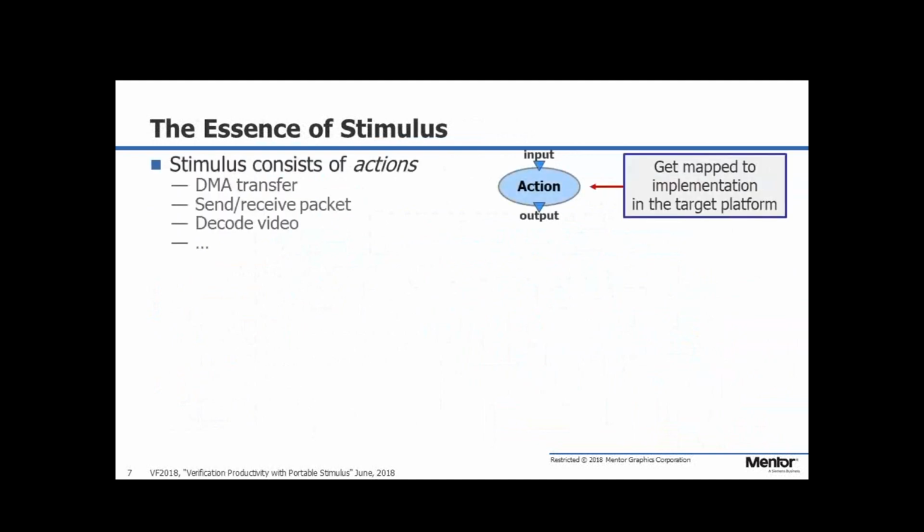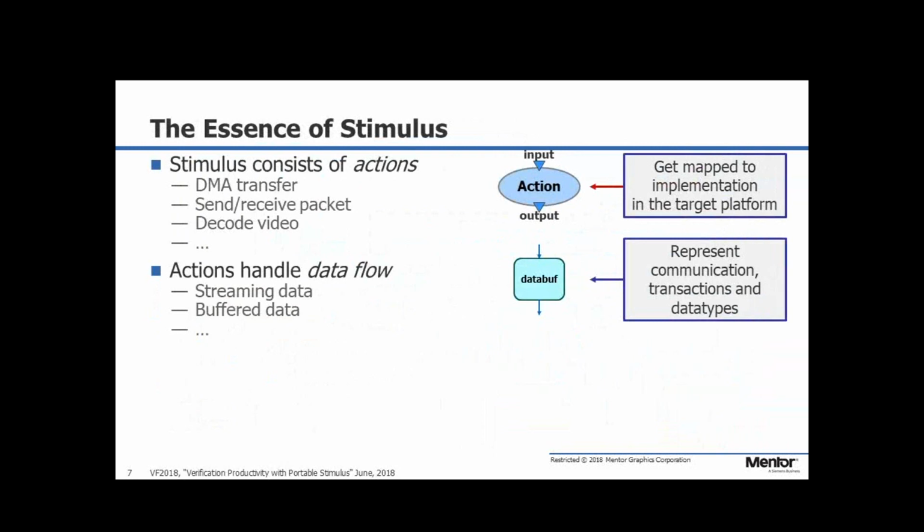So if we look at the main building blocks of the PSS stimulus model, we have actions, which consist of something that's implemented in the target environment, like a DMA transfer or sending a packet or whatever. Actions require data flow. The two fundamental types of data flow are streaming data, where a streaming data output needs a streaming data consumer, otherwise you lose it, and buffered, which is persistent until it's read. So there's two types of data flow.